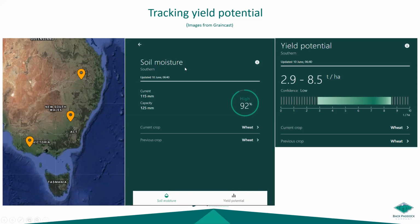But it's giving a feel for the range. In this case, this one's for central southern New South Wales. It's suggesting, without anything other than rainfall constraints and the normal season, we're looking at around 6 to 7 tonnes per hectare potential right now. This was updated on the 10th of June.